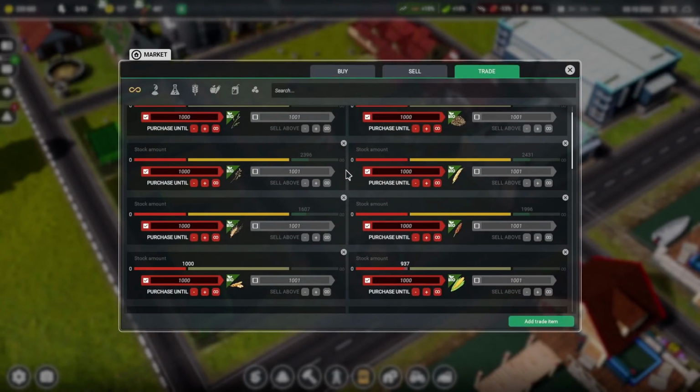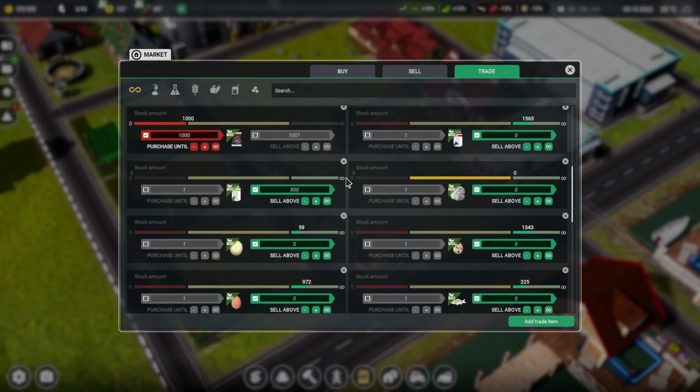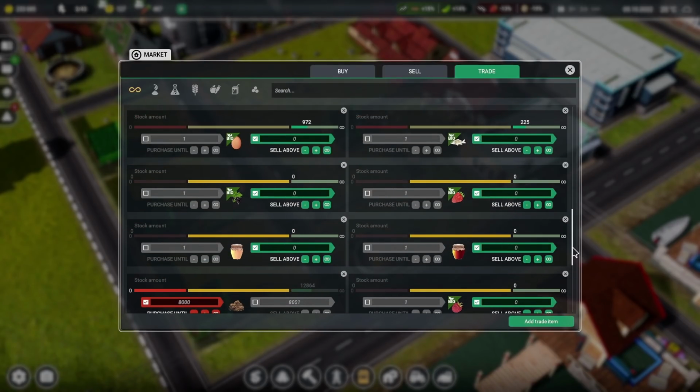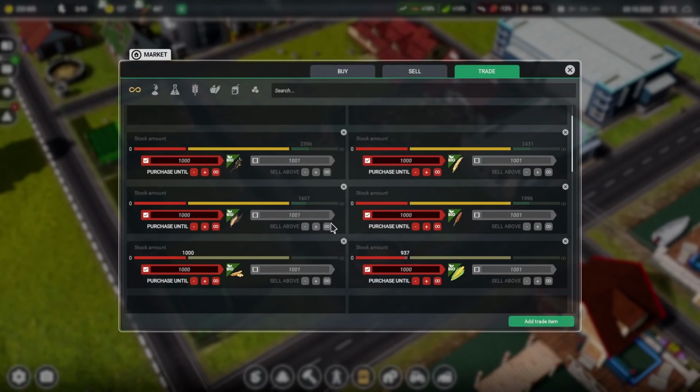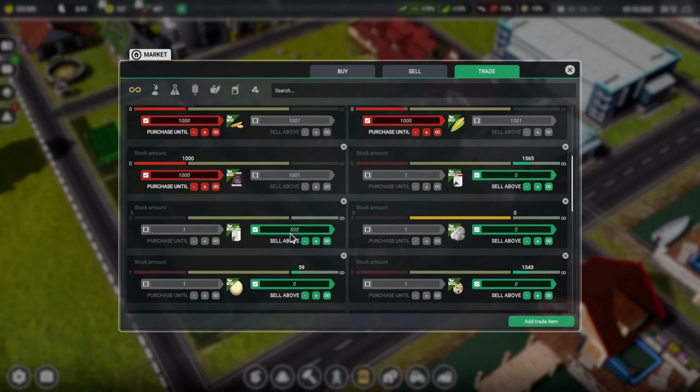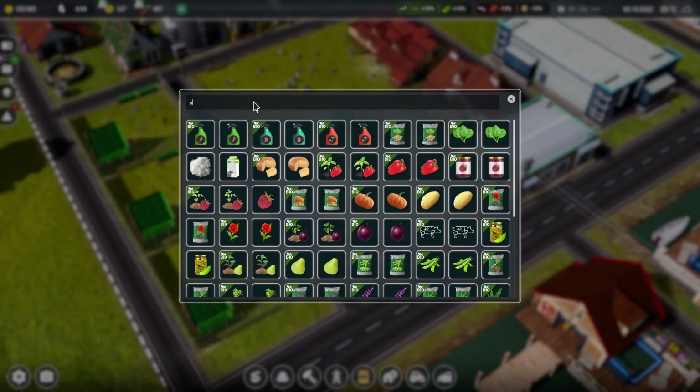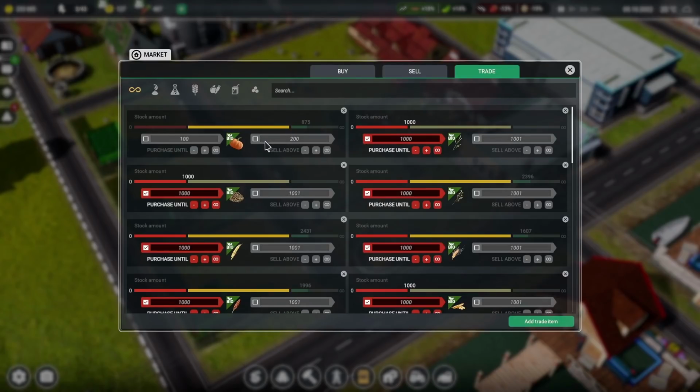But yes, let us set up a trade thing for pumpkins, because I don't think we actually did that. No, we did not. I mean, it's not the end of the world. It's one of the things that they do eat. But yeah, we might as well get it set up if everything else is set up. So let us add a trade item and we will find pumpkins. There we go. So organic pumpkins, and we'll purchase until we have, 1,000 seems to be the kind of the in thing right now. So there we go.